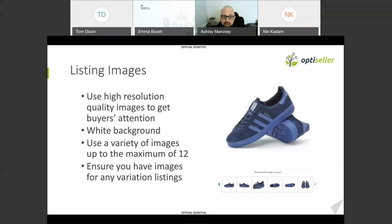The other thing to look at is images. eBay has a very clear policy as to what their expectations are on images. And what we see is a lot of people don't necessarily take advantage of putting multiple images in for their product. It's really important. You've got up to 12 images that you can use. Use as many as makes sense, as many as you have. And you can see in this example here, it's a nice clear white background, and you've got this pair of trainers from pretty much all angles.